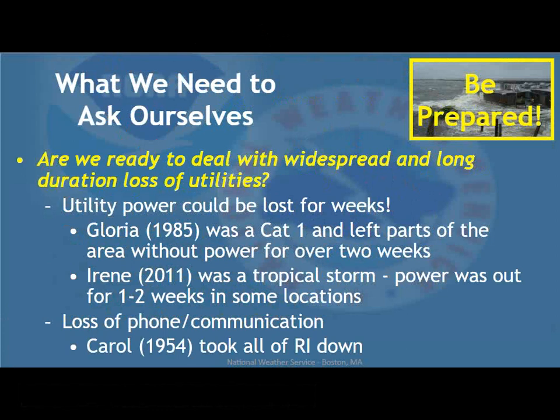Another thing we can ask ourselves: are we ready to deal with widespread and long duration of power loss, utility loss? It could be out for weeks. Just some examples that we put in here. Gloria in 1985 was only category 1, the lowest hurricane category we have, and it left parts of the area without power for over 2 weeks. And in more recent memory, 2011 Irene was just a tropical storm, and certain locations had power out for up to 2 weeks. So think about that when you're planning this disaster kit, this disaster plan.